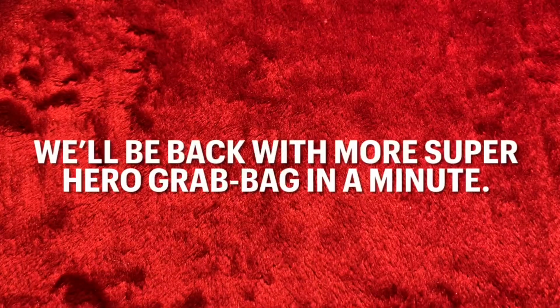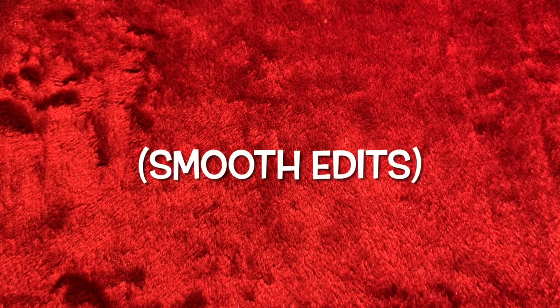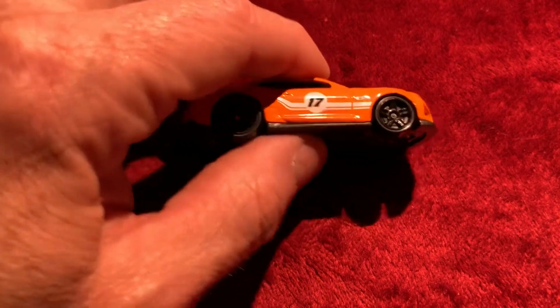I want to get back to the superheroes, but first, a little die cast. I think that Matchbox, being more reality-based cars, they do the detail on them more often than Hot Wheels do with their licensed cars. We'll start out with this Camaro, and they did a fine job on it, right?